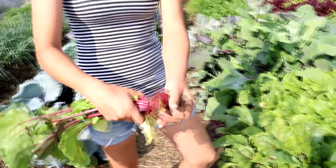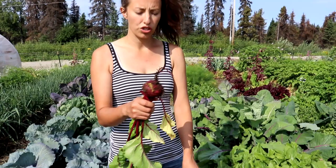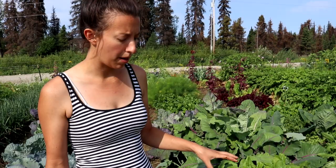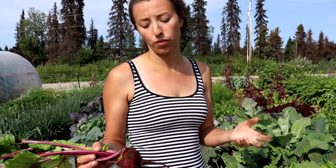So what we're doing is we're thinning them because beets and Swiss chard, each seed that you plant will typically grow three plants, and that is just too many plants in one little area. So we thin them. I've already thinned them a few times, and I'm gonna come back through and maybe pick out the beets this size and let other ones get bigger. Usually we can get softball size beets, so we will be hopefully storing those away in the root cellar over the winter, but this is a nice one for eating.